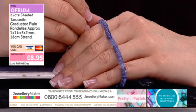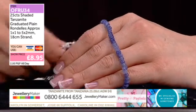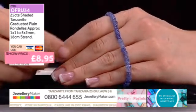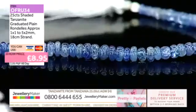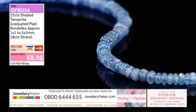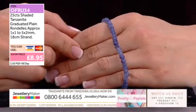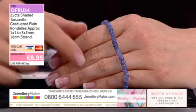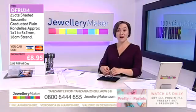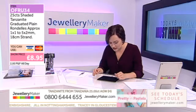I want my phone. I want my basket to add these in. 25 carats of tanzanite. It needs to be got. Phil was quite right. If there's one strand you buy tonight, here it is. Oh my gosh. But at that price, you won't just buy one strand of anything. You can buy that and all the other ones as well, can't you? Exactly, but oh my gosh, for tanzanite.